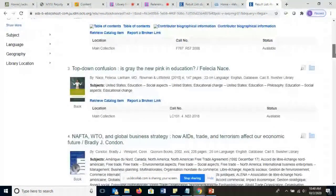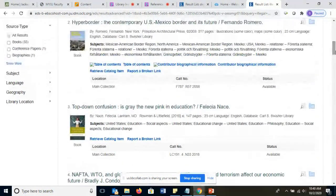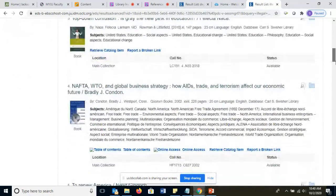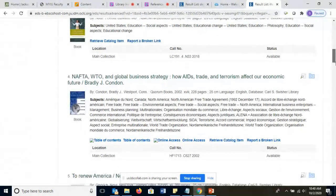So as you can see, we have lots of books. Now, some of our books in our library collection are older, so that is something to keep in mind. If you want to find up-to-date research, the best place to look would be in the databases like Academic Search Complete. But we do have books available, and we also have ebooks, so it is another option. This is only showing us our print books.